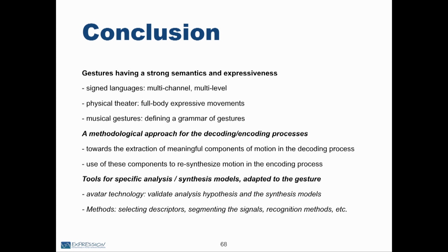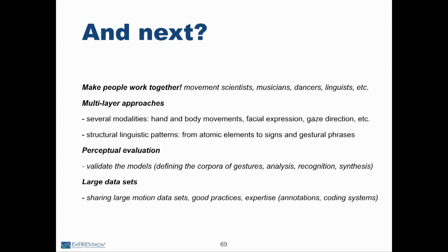There is still a lot of work to be done, whether experimental or theoretical. What is certain is that we must make people work together: movement scientists, musicians, dancers, linguists, in order to better understand the mechanisms of the decoding and encoding processes.